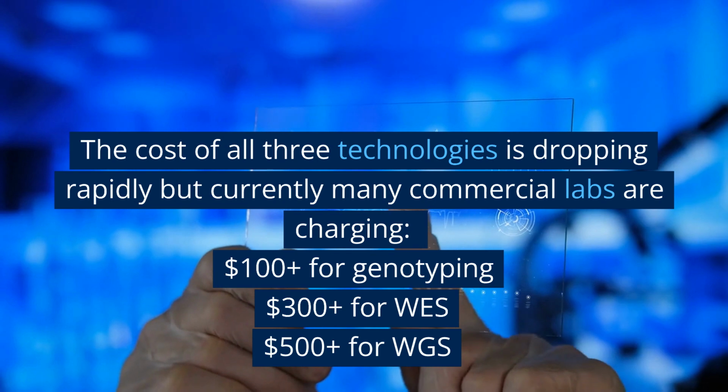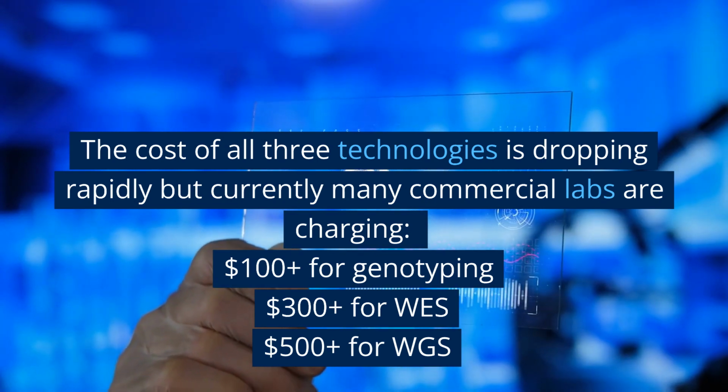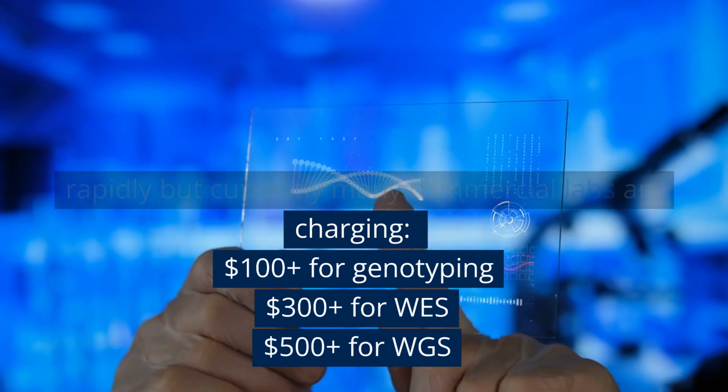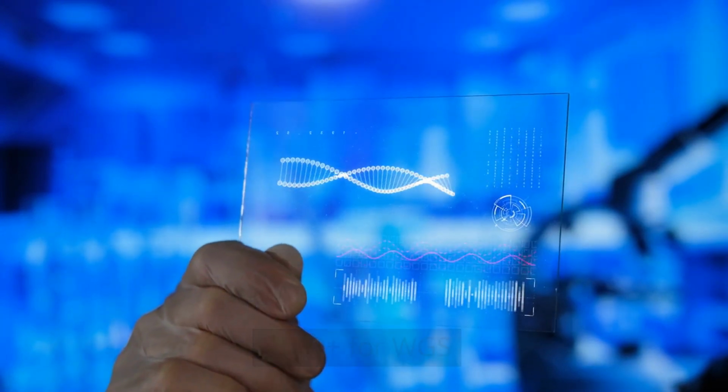Now on to the cost. The cost of all three technologies is dropping rapidly, but currently many commercial labs are charging roughly $100 plus for genotyping, $300 plus for whole exome sequencing, and $500 plus for whole genome sequencing.